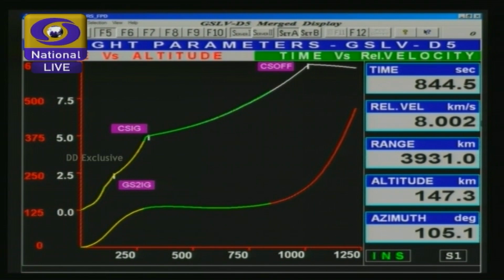After it has touched almost 145, the altitude will keep climbing, and until the separation you will have roughly around 202 kilometers of altitude that will be attained at the time the satellite is going to be separated. So we are at 145 kilometers now. Velocity is almost 8.1. We expect roughly around 1,000 seconds for the cryogenic stage to shut off. So we are nearly almost 870.